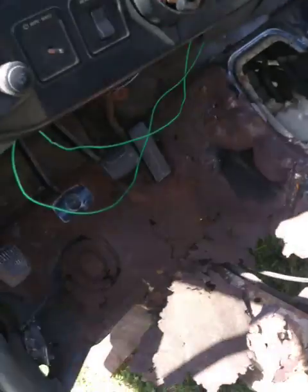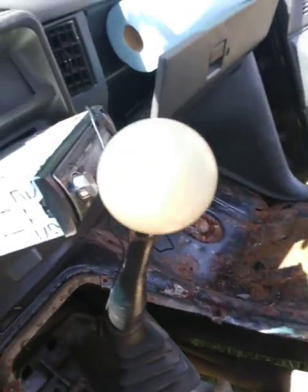You can tell I started cutting already. I'm just trying to get most of the floor out at this moment. I did start messing with the radio. Haven't quite figured out what's wrong with it, because of some type of weird wiring issue, which I'm not good with whatsoever. Got these, both doors.